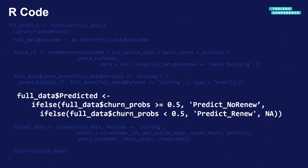I chose these cut points arbitrarily for this example, but as the data scientist, you will probably work to select this cut point based off of trade-offs in your sensitivity and specificity. I'm not going to get into that today, but be aware that these are totally arbitrary.